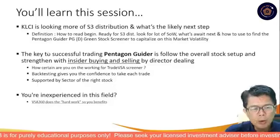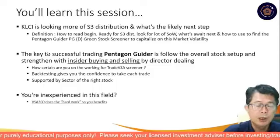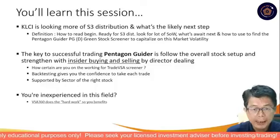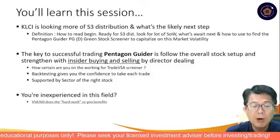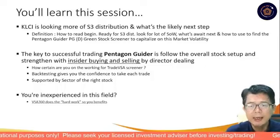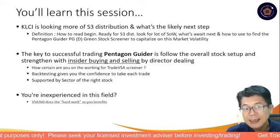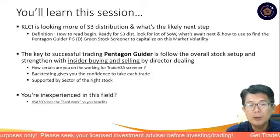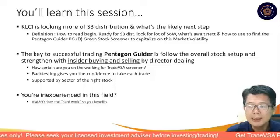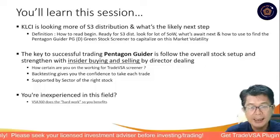So right now we do see that the KLCI is looking more of a stage 3 distribution. So that's why we prepared our members and those of you watching in here to be ready to take profit rather than buying. For many of the unsuspecting, I suppose what we call the public, they'll be trying to get into the market looking very hot. But this is a time that you want to think about taking your profit, not really want to let it run. I think that's the whole key thing, is using Pentagon Guider for your overall setup and then strangling it together with insider buying and selling like what we did.